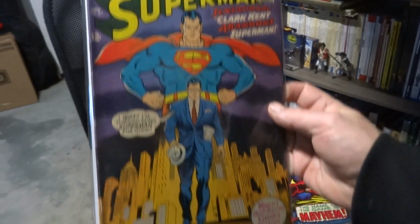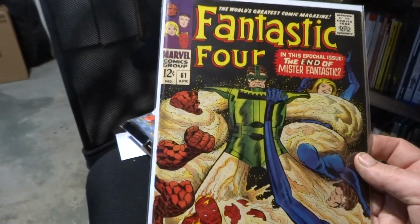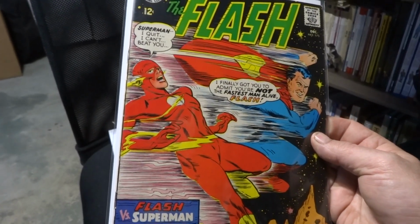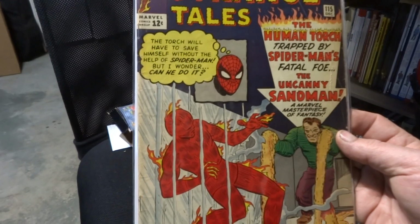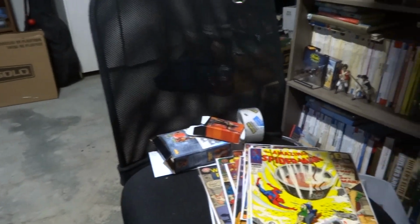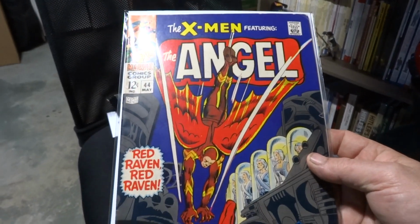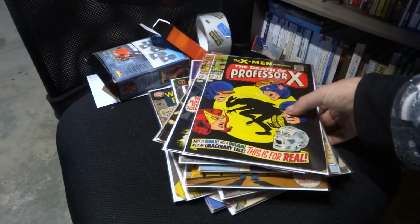We have Superman Who Quits. It's an awesome cover. Got a Fantastic Four, number 61, with the Sandman. We got a classic, Superman and Flash race. I think this is the second race. Then we have Adventure. Strange Tales, number 115. Amazing Spider-Man 61. Amazing Spider-Man King Size Special, number 4. And we got some old X-Men, number 44. And then we got Professor X, 42.